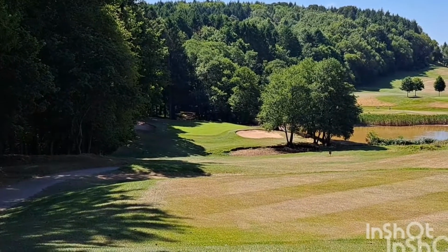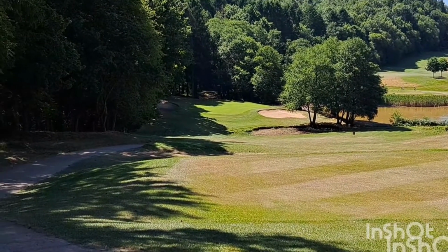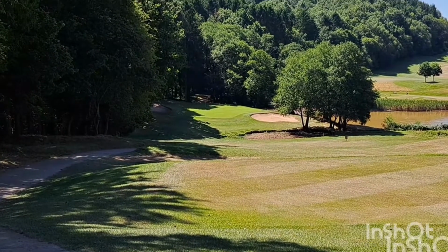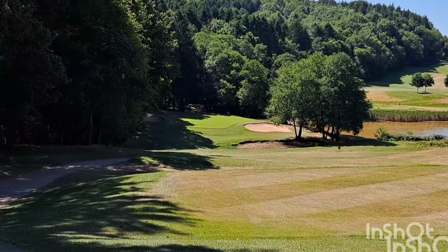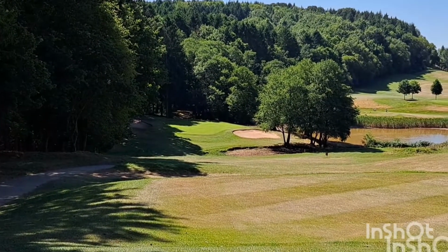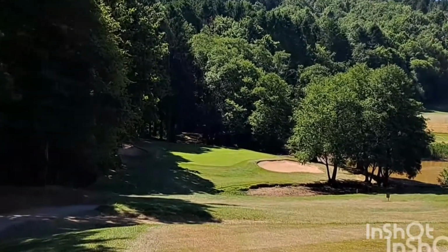13th hole at Rolls of Monmouth, par 3, 170 yards, absolute cracker. Down the hill, big bunker on the right hand side, trees to the left, and that big pond there. So if you pull it left, you're in the trees. If you push it out to the right, you're in the water. Or the bunker at the very least.